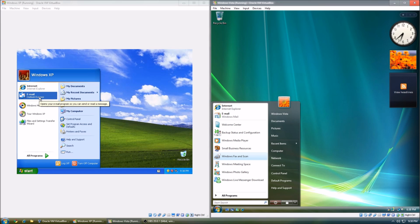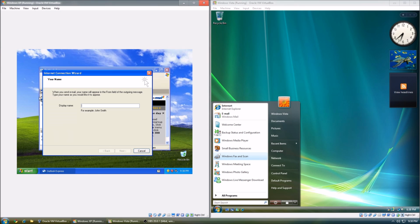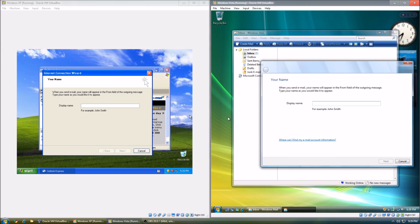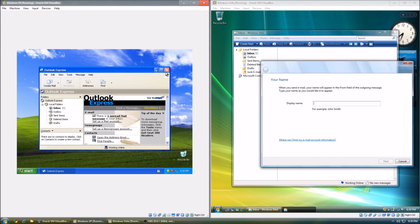Email. Okay, I see that there is email on this. So let's go ahead and reset this. 3, 2, 1. Okay, that took about 1.5 seconds. Email on Vista. 3, 2, 1. Ooh, look at this. See, it has a little bit of a delay because of this. That took about 7 seconds. Okay, so you can see sometimes the features can make the operating system slow down.